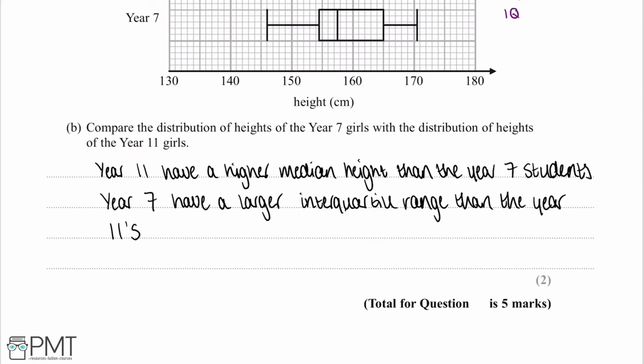And we get 1 mark for comparing the median height and 1 mark for comparing the interquartile range.